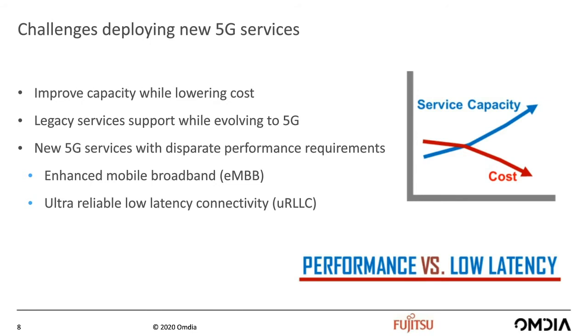Well, thank you, Richard. Some of those issues are explained here, where 5G services will enable service providers to offer significantly greater service capacities while also lowering the cost per bit, a typical dilemma that service providers have. Legacy services will still need to be maintained for some time after the 5G service availability, and so legacy service support is still required. 5G also offers many new use cases, but how do service providers cost effectively address these new applications when the performance requirements are disparate?